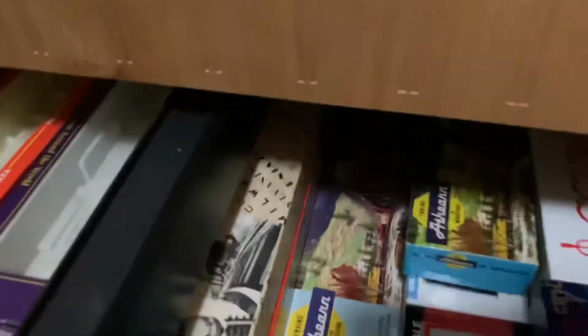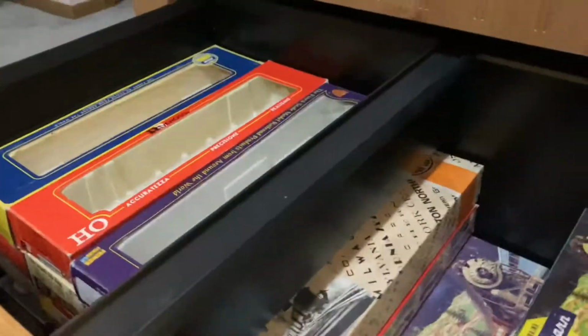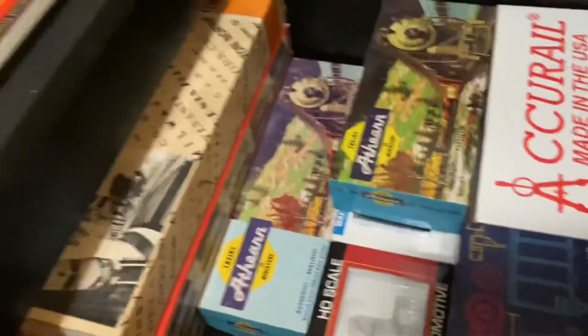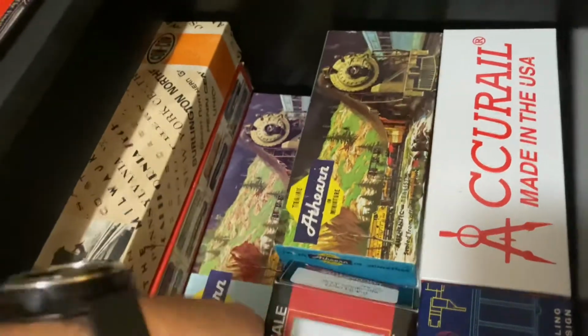So that's parts. Here are all of my smaller boxes. These are primarily for passenger stock, freight stock, and I have the two. There's the Model Power 0-4-0. Yeah, so that's all my rolling stock, and then a few small locomotive boxes.